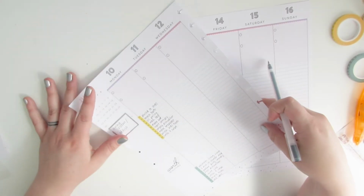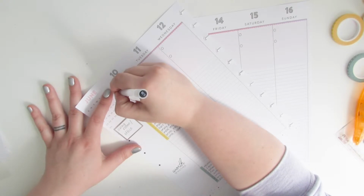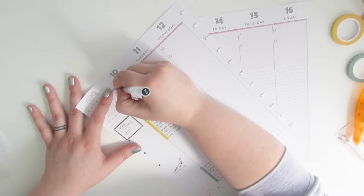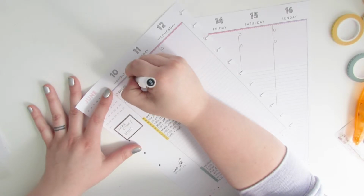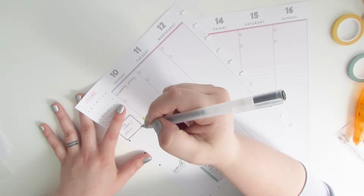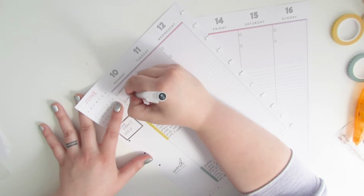So let me see, I have dusting the ceiling corners. And then, let's see, washing the walls. And that's just spot cleaning with a magic eraser. It's not really a big task.